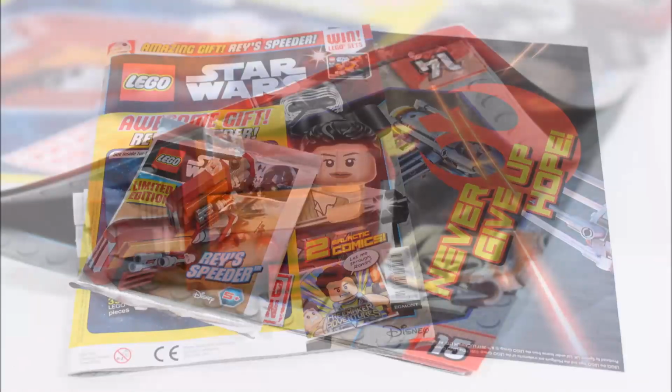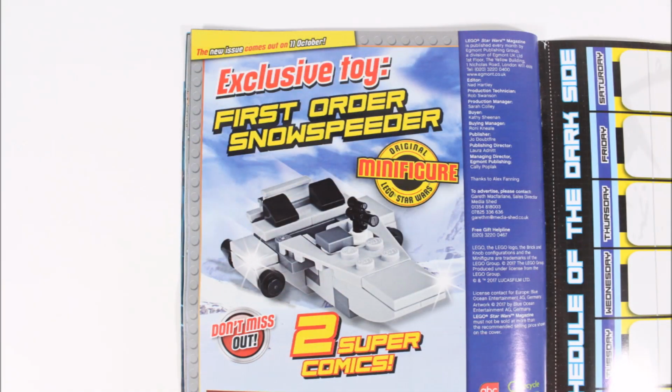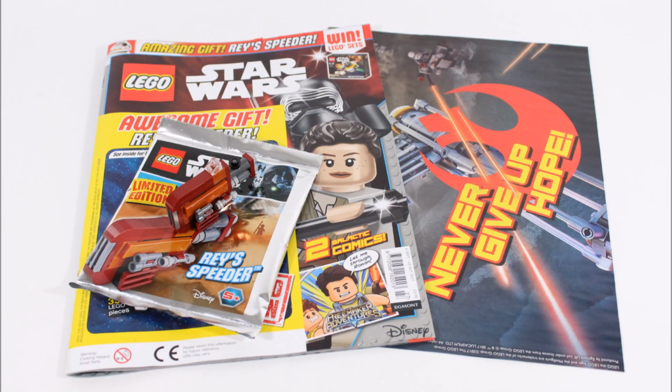Also, before we finish, we can show you what's coming up in the next issue in the back of the magazine, and it's a small model of the First Order Snowspeeder that will nicely continue our Force Awakens builds collection. But what's a little confusing is that it has an original minifigure stamp, so we're not sure whether it's a minifigure vehicle or perhaps we get a snowtrooper as well, but we guess we'll have to see when it comes out, and if you're interested in the next issue it will be out on the 11th of October.